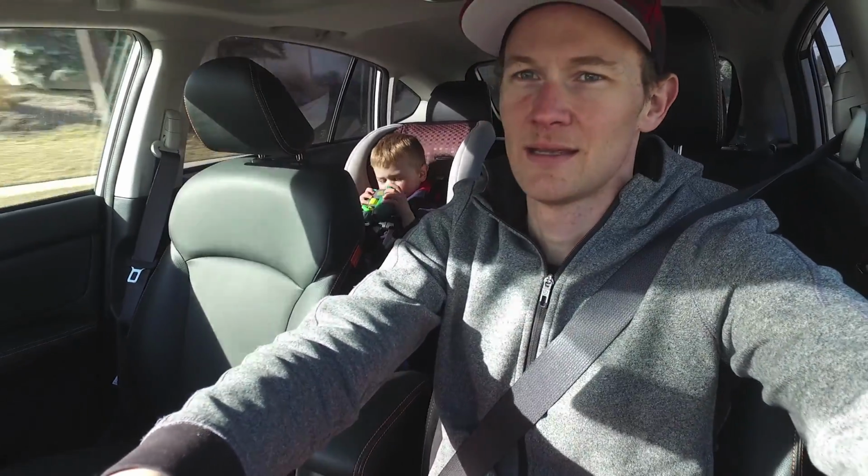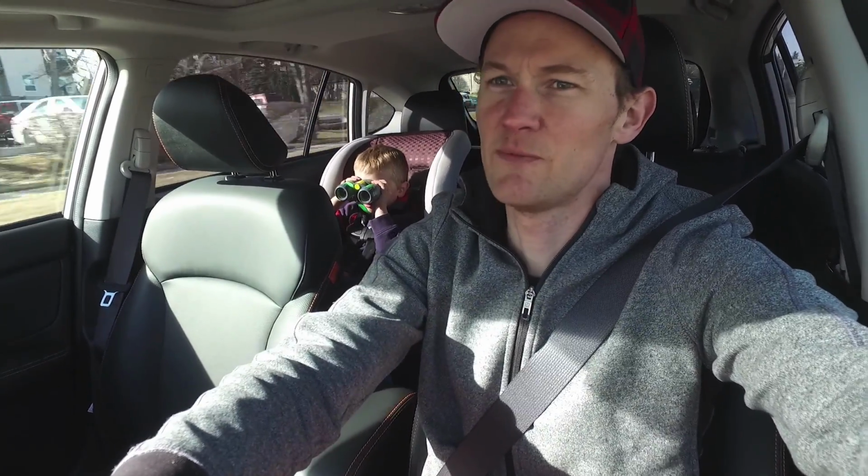By the way, Subaru has really upped its game in the safety department over the last couple of years. The Forester, the Outback, the Impreza, and the Crosstrek all have top marks from the Insurance Institute for Highway Safety. This has a top safety pick rating. The top safety pick plus rating is one step up above that, and the Crosstrek is hoping to get that for its latest 2018 remodel of this car coming out in the summer.